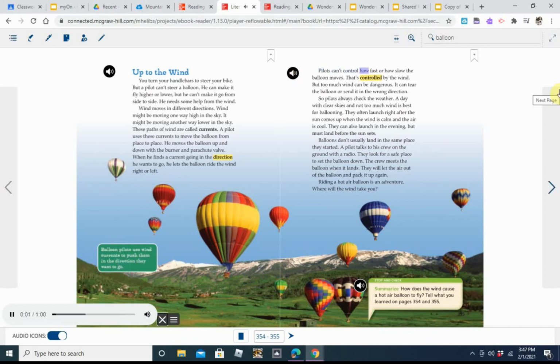Pilots can't control how fast or how slow the balloon moves. That's controlled by the wind. But too much wind can be dangerous. It can tear the balloon or send it in the wrong direction. So pilots always check the weather. A day with clear skies and not too much wind is best for ballooning.